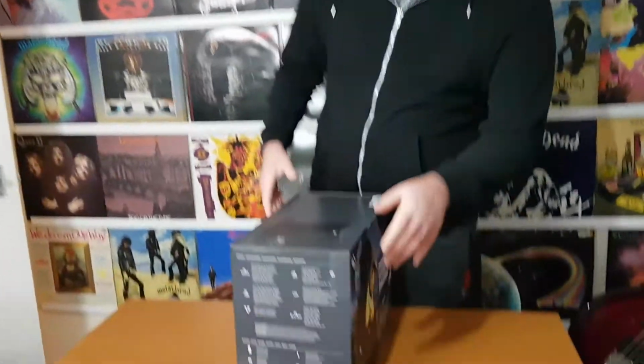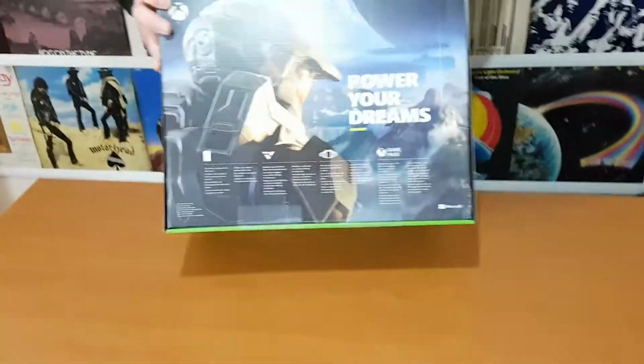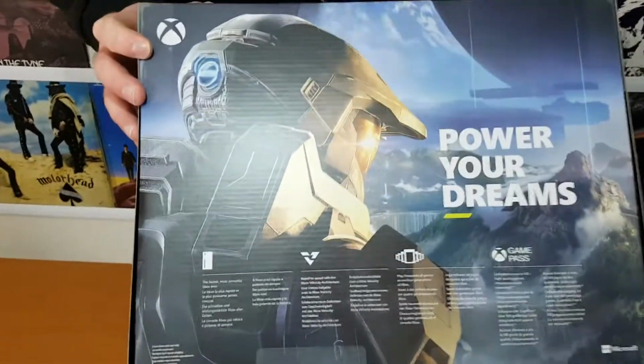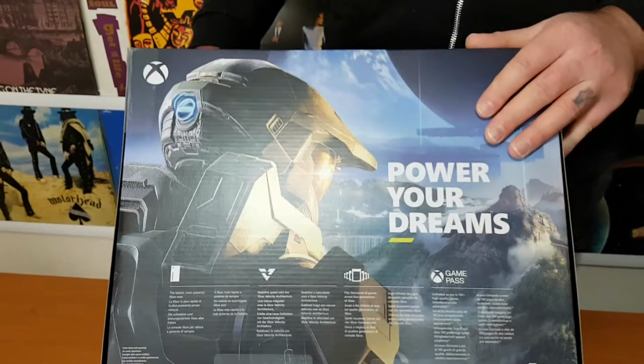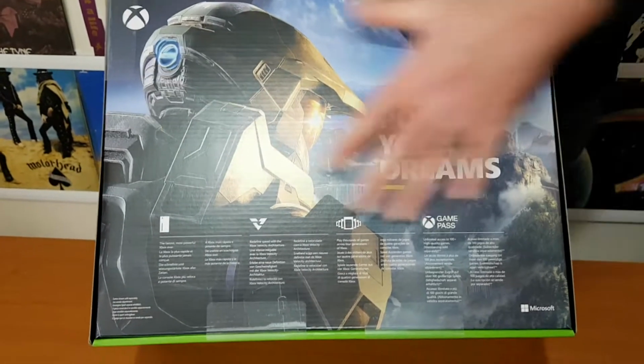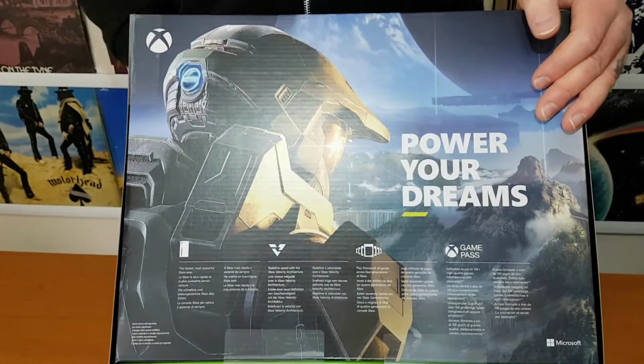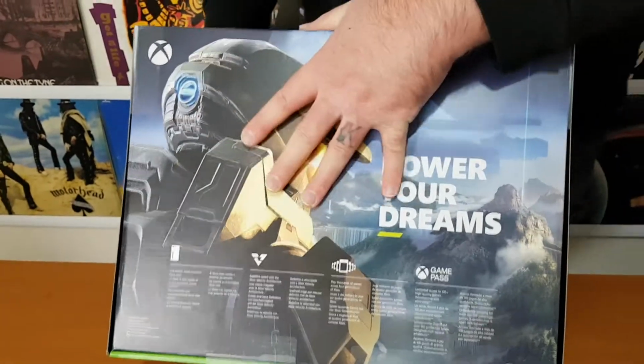Super awesome. If we take a look at the box, take a look at the back, and man, that's a bit of a letdown. We've got Halo Infinite on the back of the box, and it's not even the launch game. The game got delayed, which is super sad. Obviously, I'm assuming this was all designed before the game got delayed, and I really hope it's going to be good because I want to play Halo Infinite.